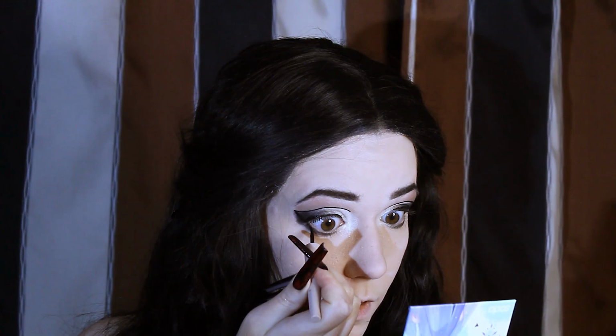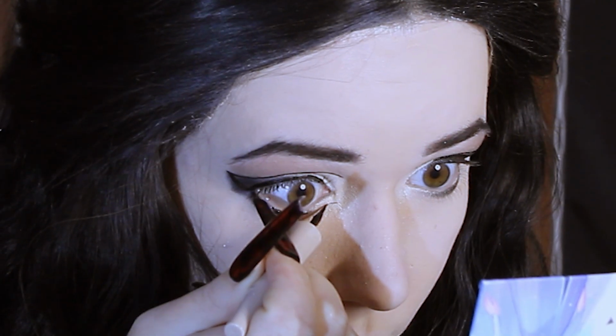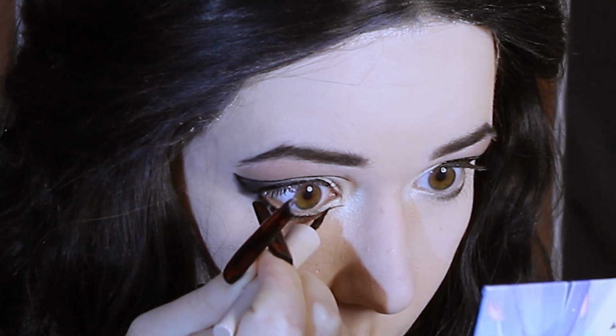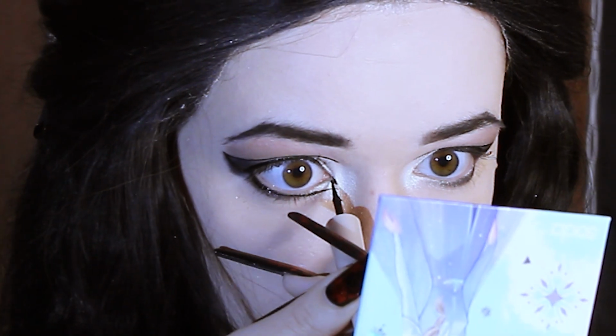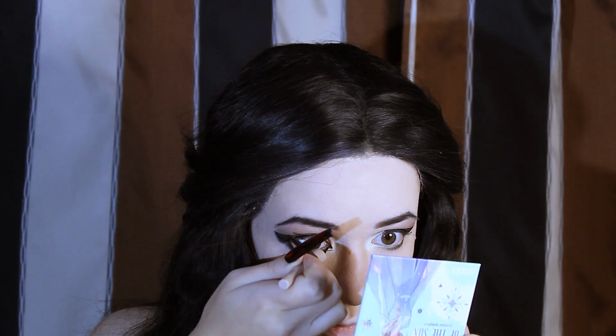Then I'm also using the same eyeliner under my lower lash line, and I'm going lower in the inner corner of my eye to make my eyes look upturned, like this. And I'm also extending the upper line and drawing a triangle right here, like this. And I'm also using the mascara on my upper and lower lashes.